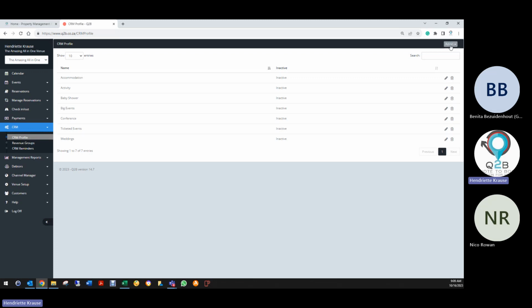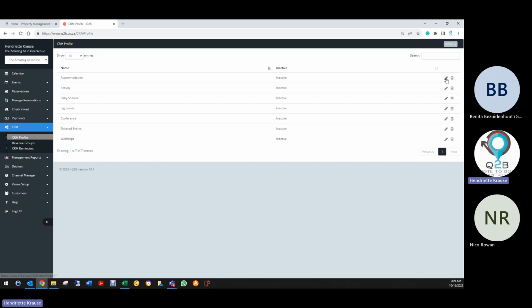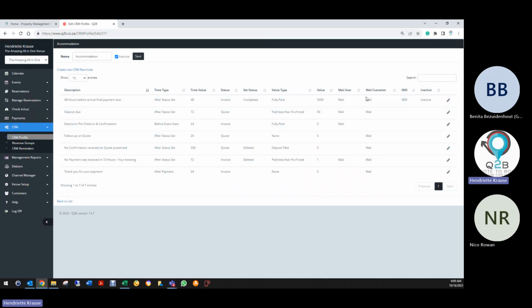CRM, action, create new, and you'll give your profile a name, and then create. I've got profiles here already set up. Then you'll start your first reminder. Reminders will change from venue to venue. You must decide what reminders you want to set up for your venue. I've got a few samples here. I'm going to go to my first one.